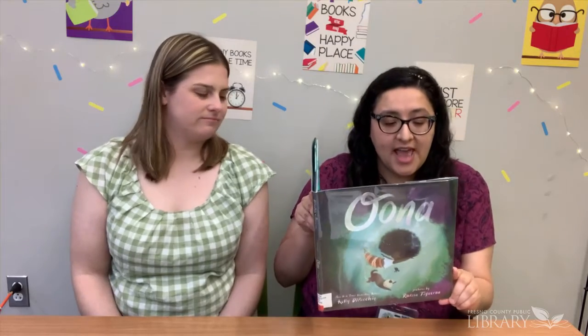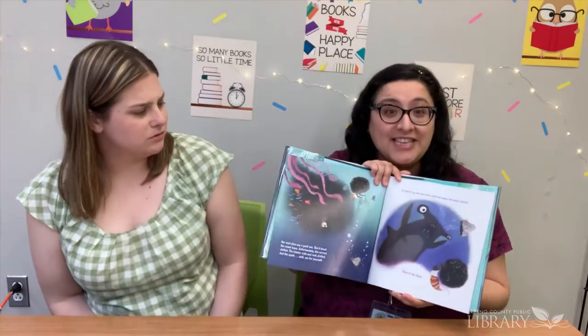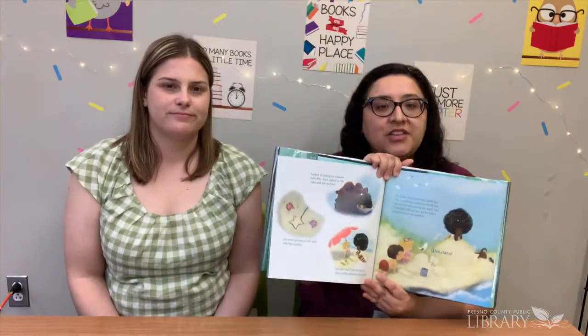Awesome. And then we have Oona by New York Times bestselling author Kelly DiPucchio. This right here is about Oona, who lives in the sea and has a lot of cool sea creature friends, and she is trying to find a treasure. So she's going to use her brains and her friends to help her get that treasure, even if she has to go against some really scary things, like a hammerhead shark. There's a cute otter that follows her around. This is beautiful too, with lots of really fun illustrations for the beach and underwater. You'll have to read it and find out if she finds her treasure.